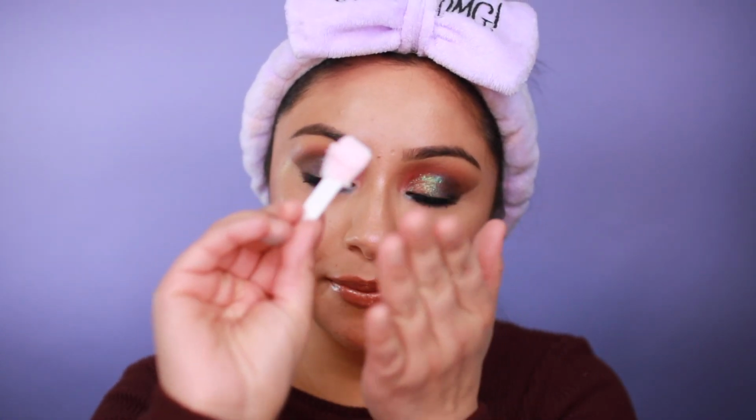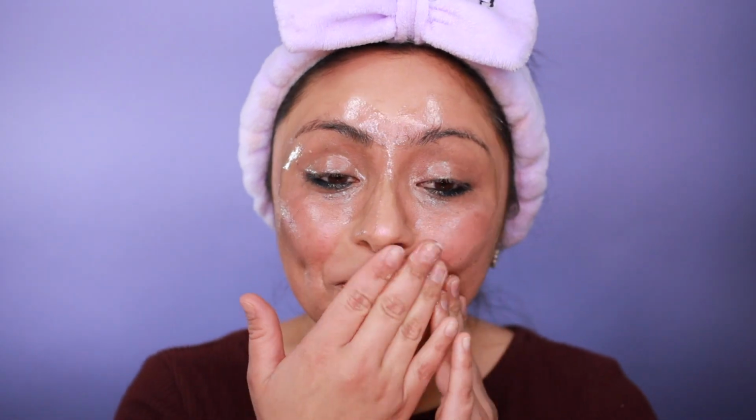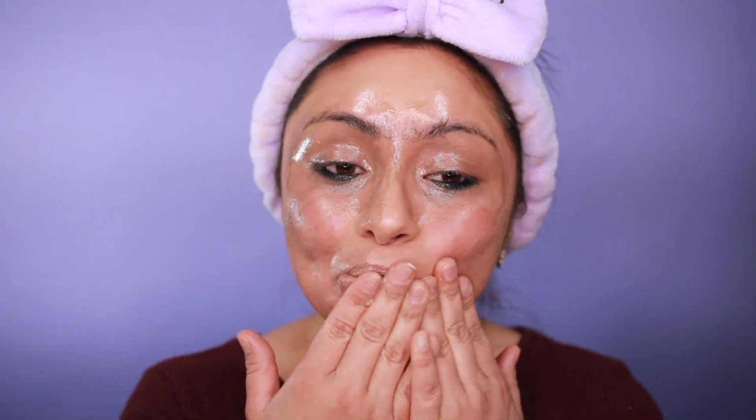Taking off the eyelashes. I'm going to grab the little spatula and just kind of apply it to the fingers like so. The toughest part about my makeup is always my eye makeup, so that's where I'm going to start off. Get the eyebrows and just... So this just really breaks down all of your makeup on your face.